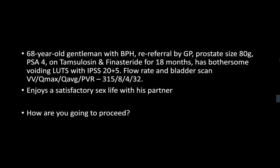All right. So his PSA has been remaining stable for a long time. His MRI scan shows that it is normal, no abnormal lesions in the MRI scan. So regarding the options, what are the options that you're going to discuss with him? He's in front of you.